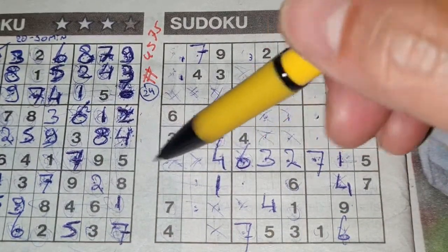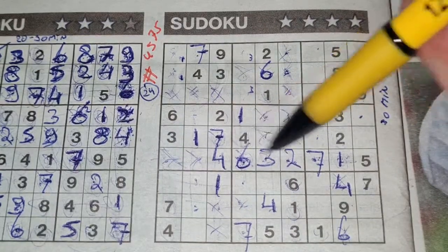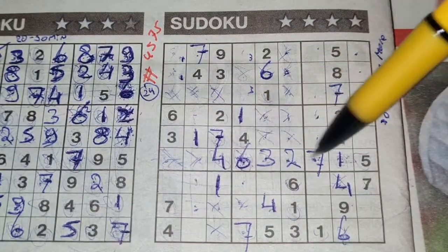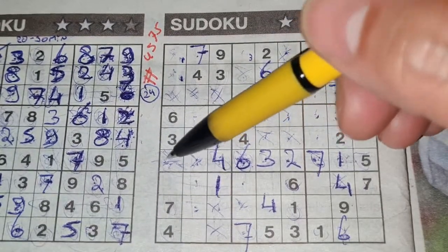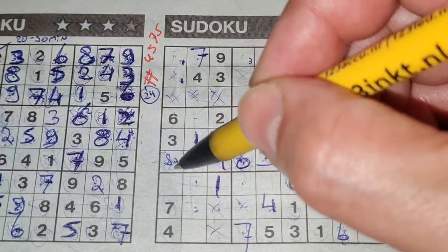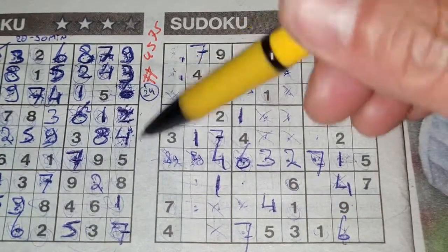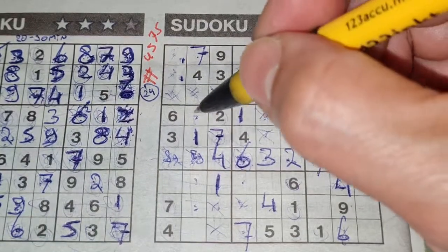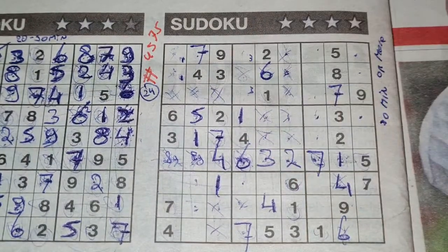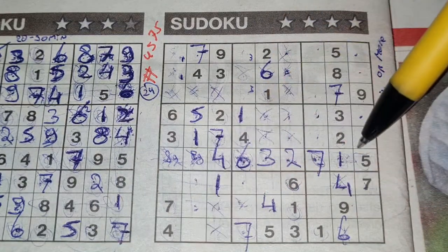Alright, so two numbers left in this row. The 8 is missing and the 9 is missing. 8 and 9, need to mark those two boxes. So one box left in this big square for the 5. The 5 is missing. Alright, the 5.